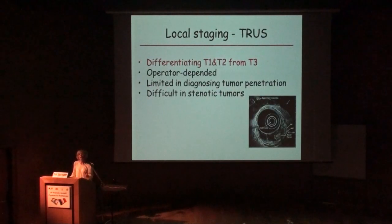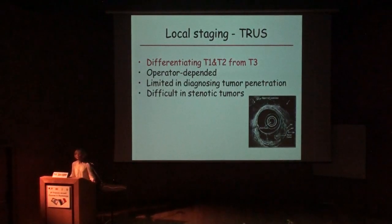This is the one point where MRI is not good, and we have to be helped by ultrasound. Transrectal ultrasound is excellent to differentiate T1 from T2 tumors, and also T1, T2 from T3. But it has so many limitations that we use it for very small and early tumors, but not for the larger bulky ones. First of all, it's operator dependent.